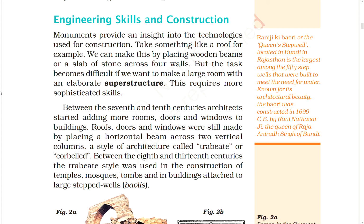Rani Ji Ki Bauri or the Queen's Stepwell, located in Bundi in Rajasthan, is the largest among the 50 stepwells that were built to meet the need for water. Known for its architectural beauty, the Bauri was constructed in 1699 CE by Rani Nathawat Ji, the queen of Raja Aniruddha Singh of Bundi.